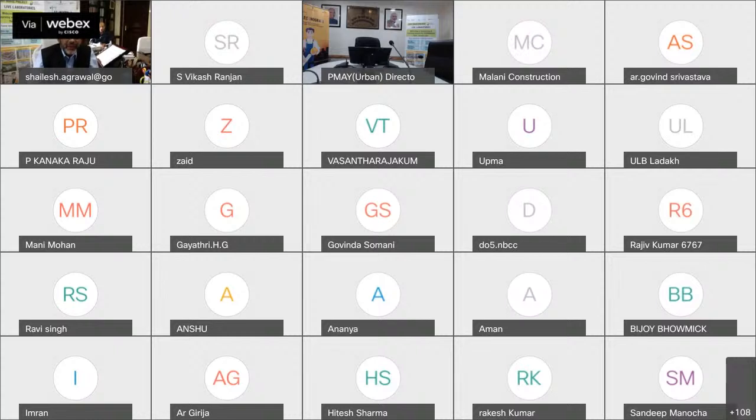I think there are no more questions. Yes, there is a question. I want to know whether this construction technique is environment friendly. I am asking this because we know concrete produces a large quantity of carbon dioxide, and in this construction only concrete is used. Dear Atif, let me answer this question for you.